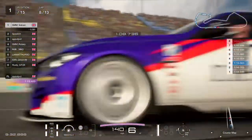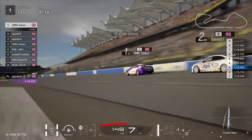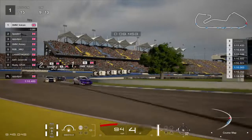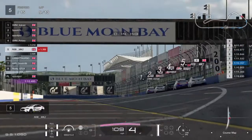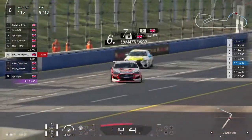As we see, what is the point of this viewpoint, by the way? As we see him going somewhat defensive. I wonder if that was defensive or just trying to break slipstream. If it was breaking slipstream, he should have weaved more. As we do see him end up on the inside, Austin's filtering back in. Piper getting hounded by Graham here all over the back of him. Rob hounding him. So this top five fight is fully breaking out now with about four to go.